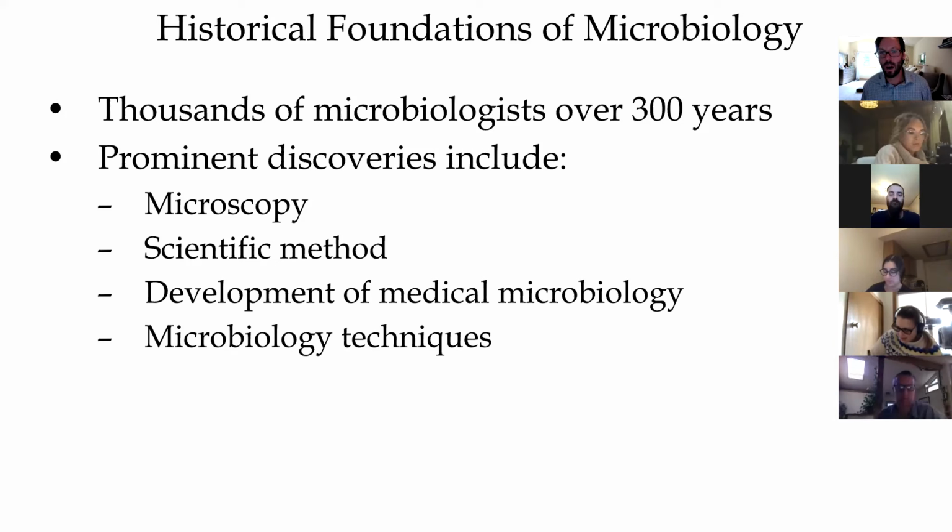The scientific method allowed us to rigorously test our hypotheses and not just say, well, I think that person is sick because they are possessed by a demon, right? Or they practice witchcraft, or these things that could not be experimentally validated. And as a result of microscopes and the scientific method and understanding microbes, this led to the development of medical treatments that improved patients' outcomes, that prevented patients from getting disease to begin with, right? And then all of the techniques in microbiology that we've talked about, whether it's making sure that our food's not contaminated or exploiting microbes to produce things for us.